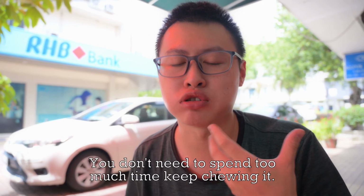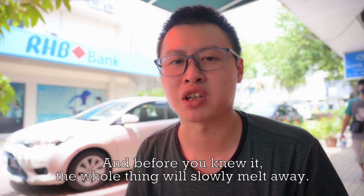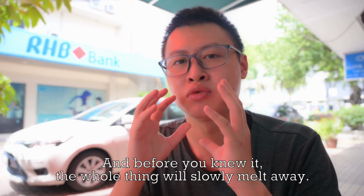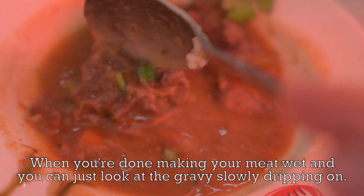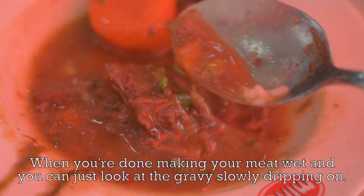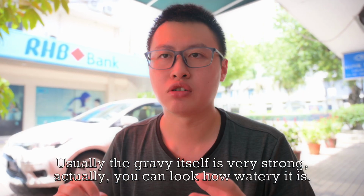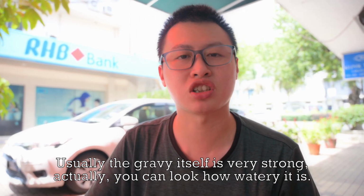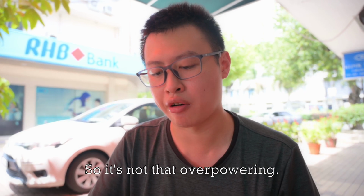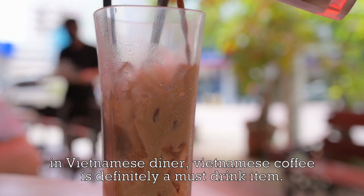It's so soft. You don't need to spend too much time chewing it. Just put it in your mouth and slowly enjoy the flavor. And before you know it, the whole thing will slowly melt away. You can just look at the gravy slowly dripping on. And the gravy itself is not too thick, just perfect. Usually the gravy itself is very strong, but actually you can see how watery it is, so it's not that overpowering. Of course, when having a meal in a Vietnamese diner, Vietnamese coffee is definitely a must-drink item.